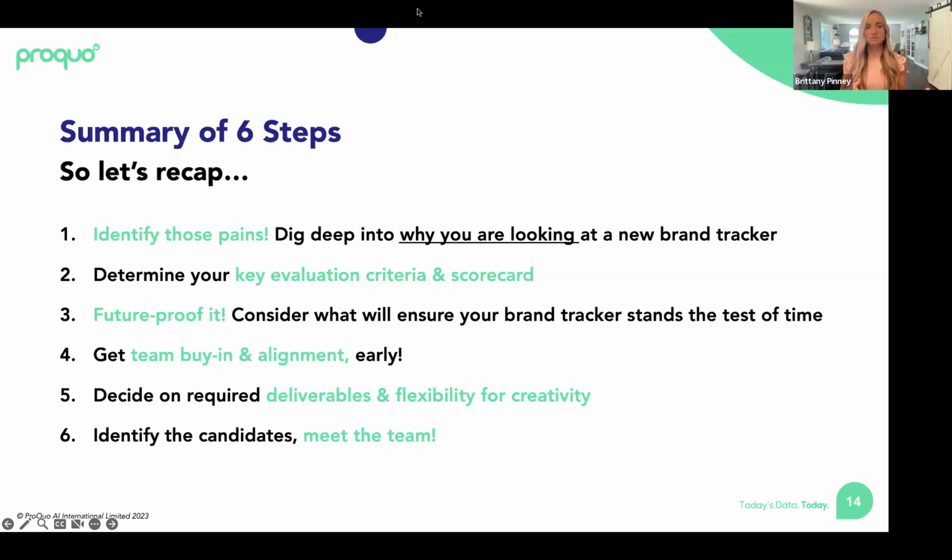And then finally, step 6 is identifying the candidates and meeting them, and making sure you have a really great fit between your team and theirs before you move forward.